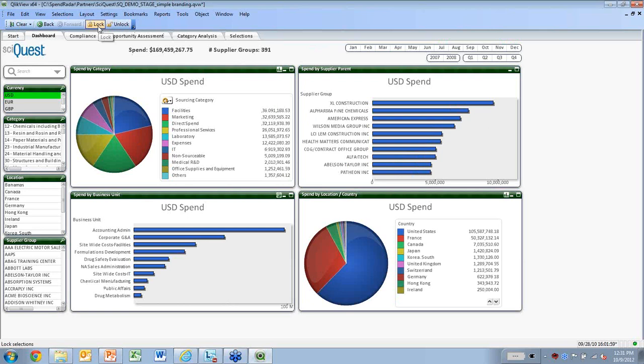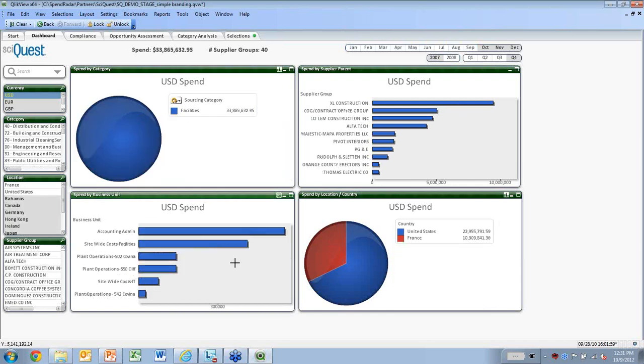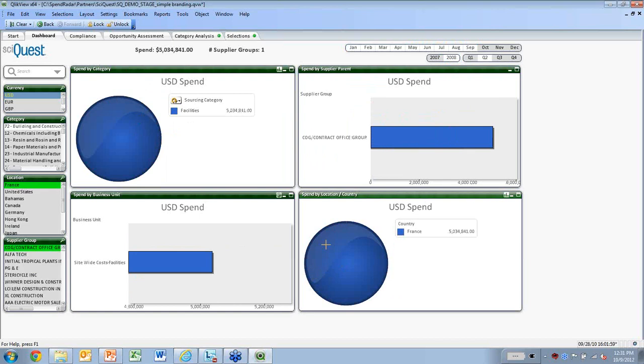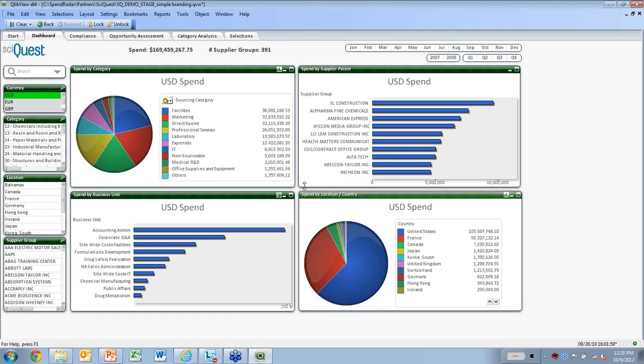I also have the ability to lock on any particular data set. So maybe I want to lock on a particular year or a particular category. If I want to do that, all I have to do is click on that segment of spend or data that I want to lock on, hit the lock button, and now any of the selections that I make or filters that I apply are made as it relates to just that period of time. When I hit clear, I'm still locked on that period of time. But when I'm done with that period of time and I want to go back to my core data set, I can hit the unlock button and clear, and you can see that we've got our full data set back again.